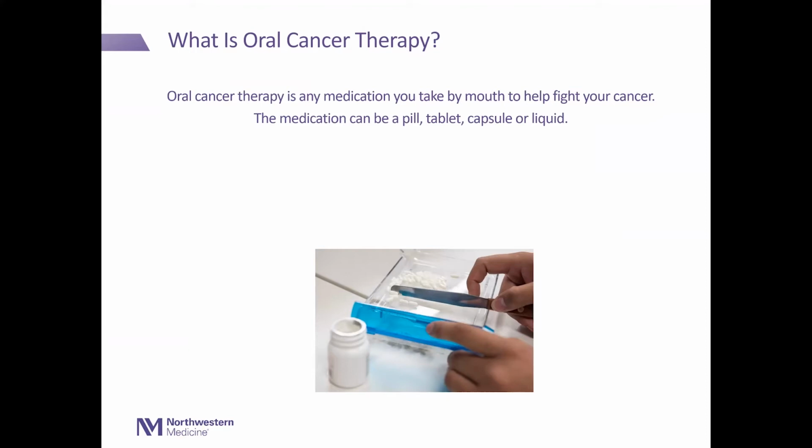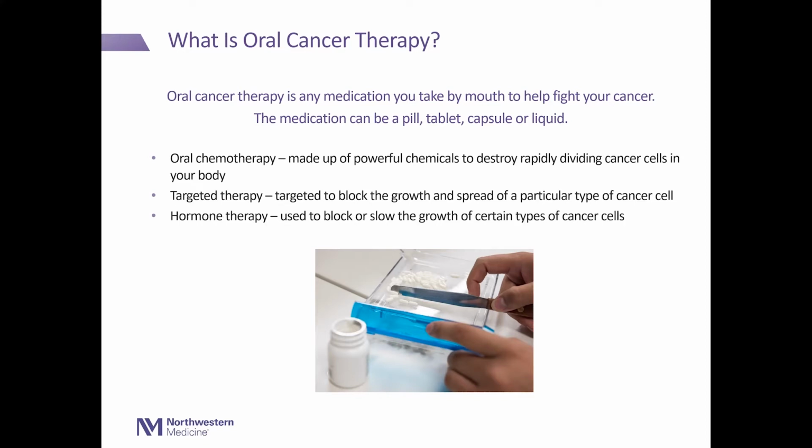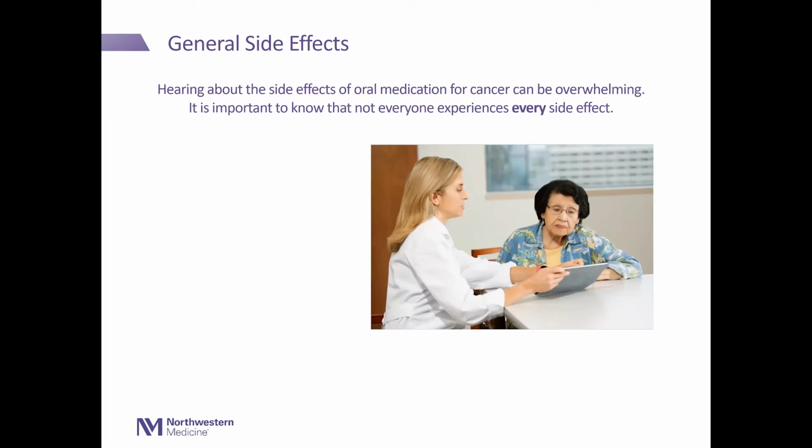There are 3 types of oral cancer therapy. The first one is oral chemotherapy, which is made up of powerful chemicals to destroy rapidly dividing cancer cells in your body. The second one is targeted therapy, which is targeted to block the growth and spread of a particular type of cancer cell. And third is hormone therapy, which is used to block and slow the growth of certain types of cancer cells.